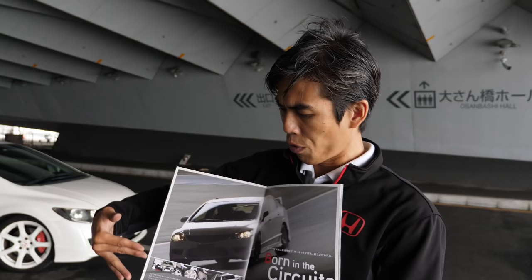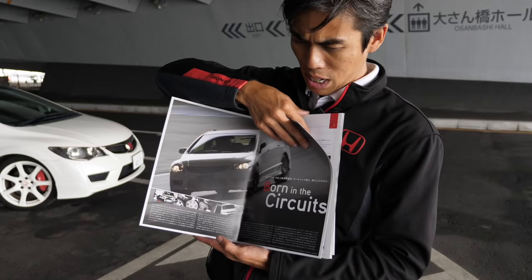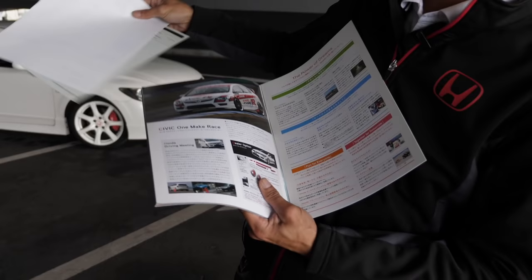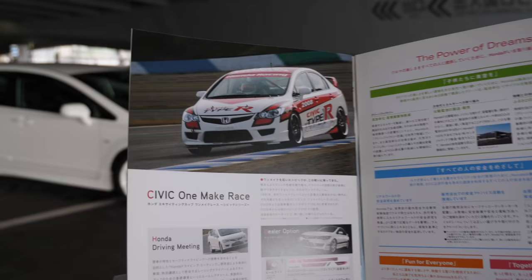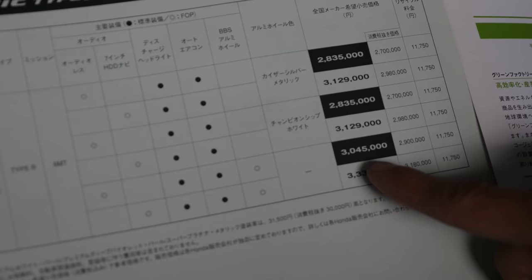Now, to participate in one make racing, they actually did sell such a car before. Here it is. This is the Civic one make race car, which can't be registered on the road. And it even had a price here. I have the price list from 2008. Without anything, no interior, no options, absolutely nothing, 1.6 million yen, compared to the road model, which was priced at 2.8 million yen, and with the full options, 3 million yen. Quite a big difference.